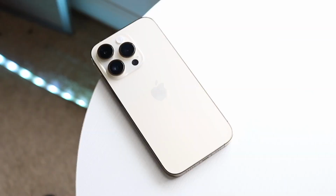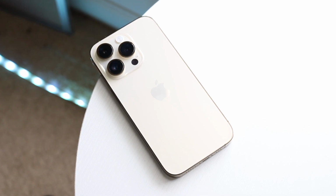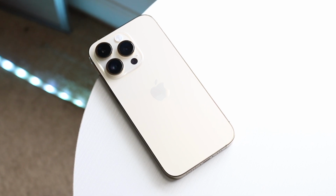So very similar to the iPhone 12, 13, and 14 last year with iOS 16, same as that case. So I'd probably recommend upgrading to iOS 17 on those devices if you have a newer phone. iOS 17 was tailor-made for those particular devices.